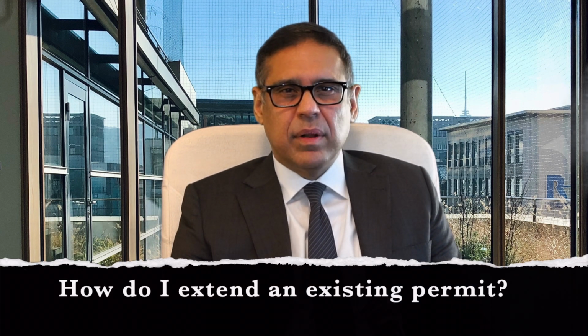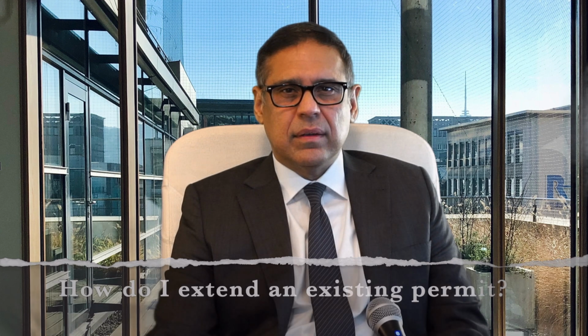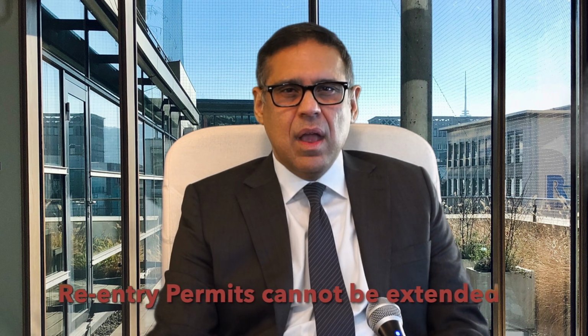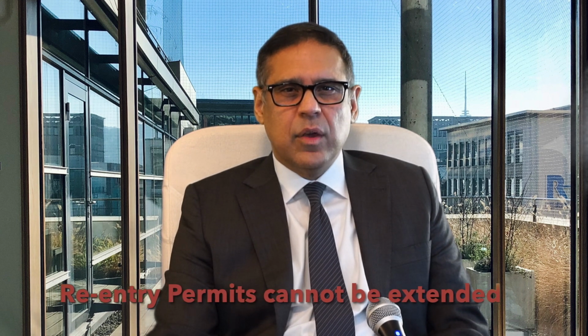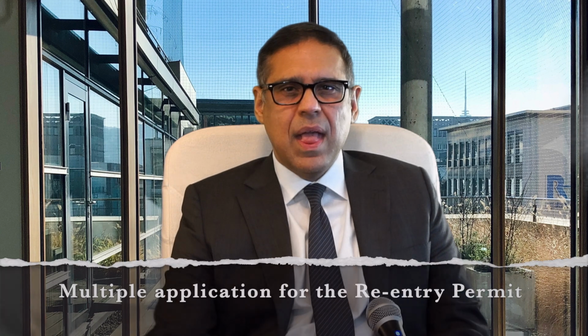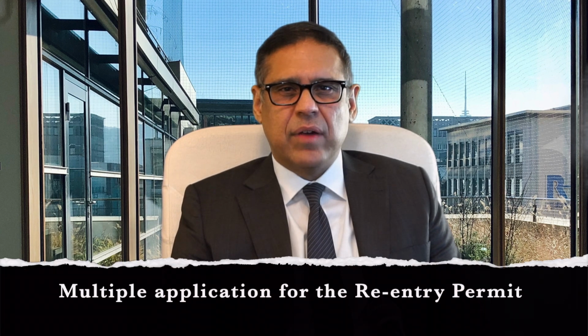Is it possible to extend the reentry permit? No, sorry, reentry permits cannot be extended. Therefore, you must apply for a new one. When applying for a new permit, you must mail any currently valid reentry permits back to the USCIS. However, if you've lost or damaged it and as a result cannot send it back, please indicate this fact on your application.